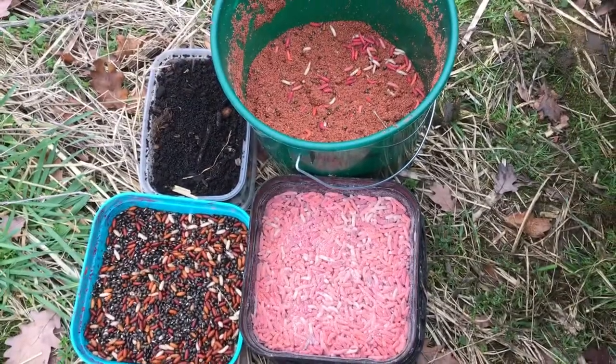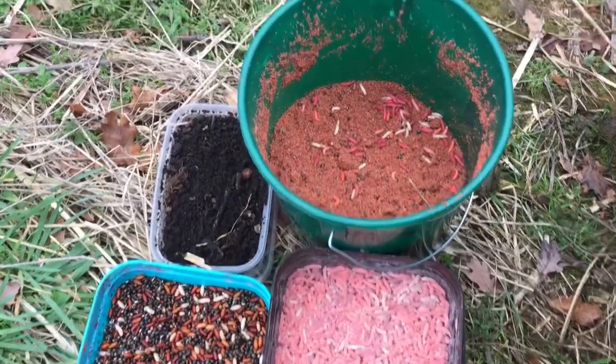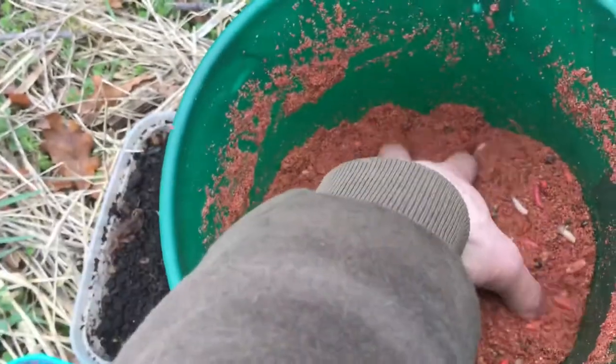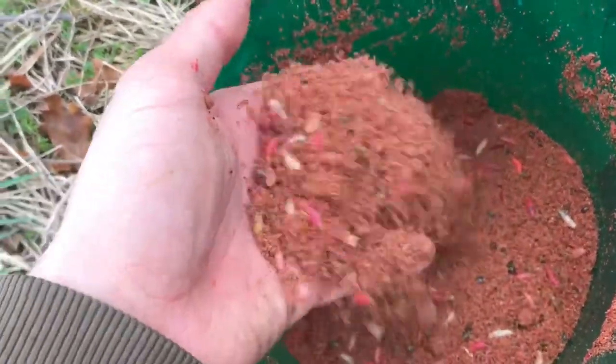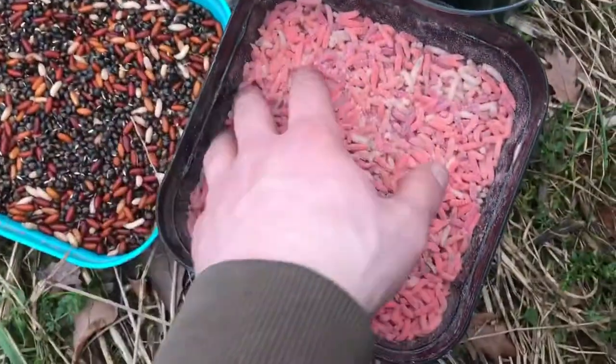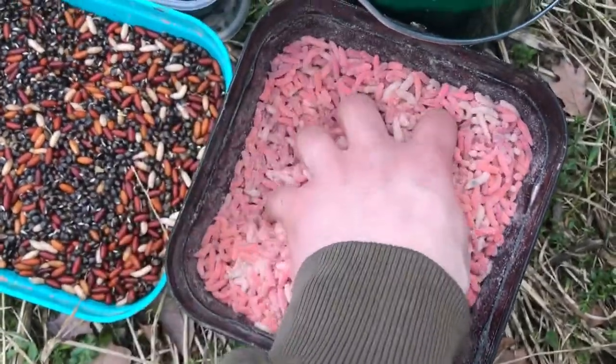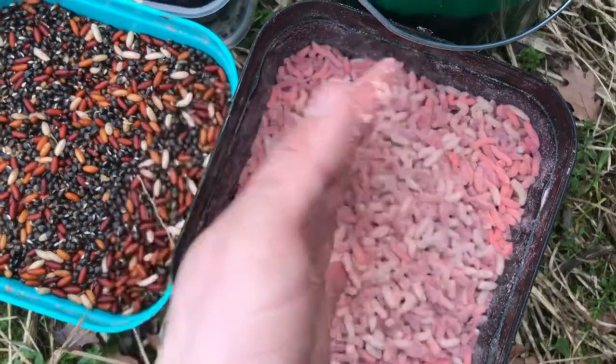Right then, guys, let's have a little look at the baits that we use for our river perch fishing. As you can see, I've made up a nice red groundbait. As you would have seen from previous videos, I love using red groundbaits for perch, and that's loaded with maggots and hemp. Got plenty of maggots with us, a couple of pints. It's good to keep trickling in some throughout the day. It's a good trigger bait for perch.